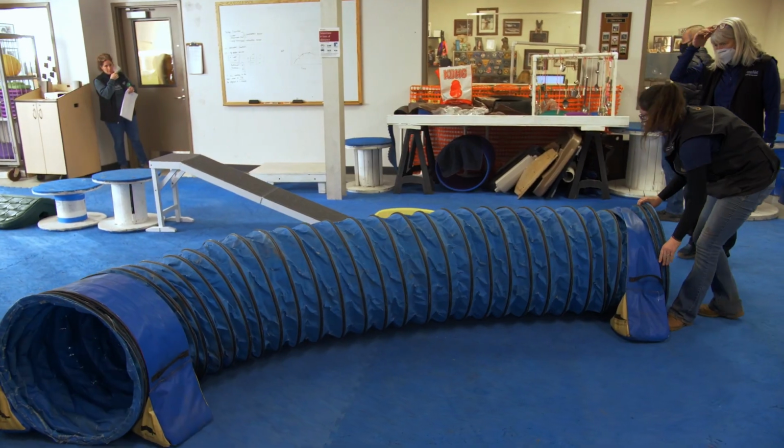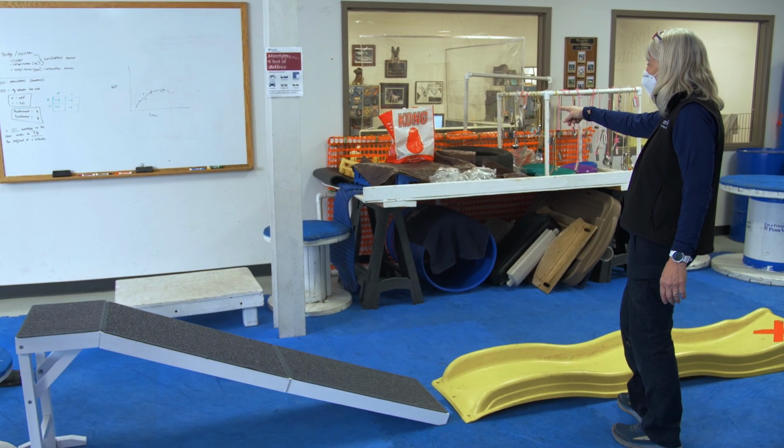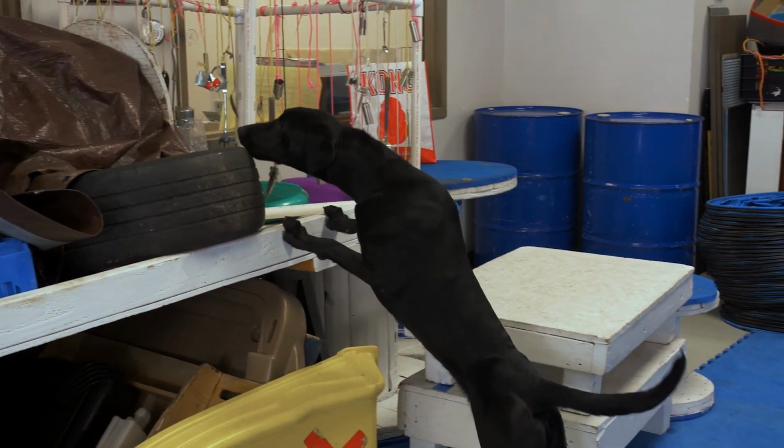I'm Pat Conarolu, and I am the training manager here at the Penn Vet Working Dog Center. We love to start our puppies in their search and rescue training here in our training room. It's really a lot of fun to watch that puppy for the first time understand that we want them to find somebody, tell us by barking, and then receive their toy.